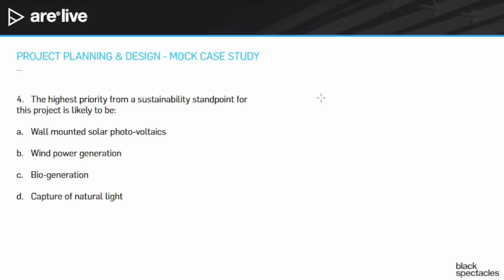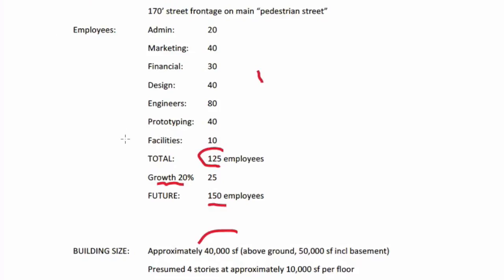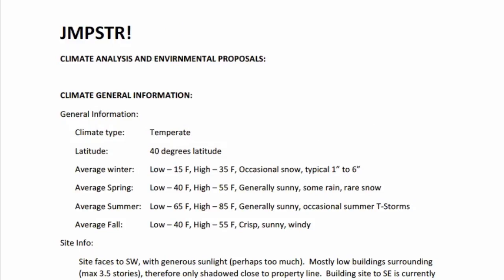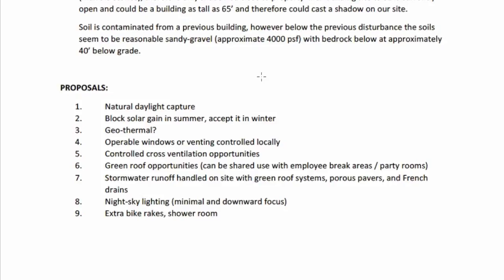Okay, number 4, the highest priority from a sustainability standpoint for this project is likely to be A, wall-mounted solar photovoltaics, B, wind power generation, C, biogeneration, D, capture of natural light. Well, if you remember, when we took a look at the program, there was information about the main goals, what was going on there, and when we look at the climate analysis and the environmental proposals, there's a whole series of proposals that are listed, and if you run through those, none of them are about generating electricity.